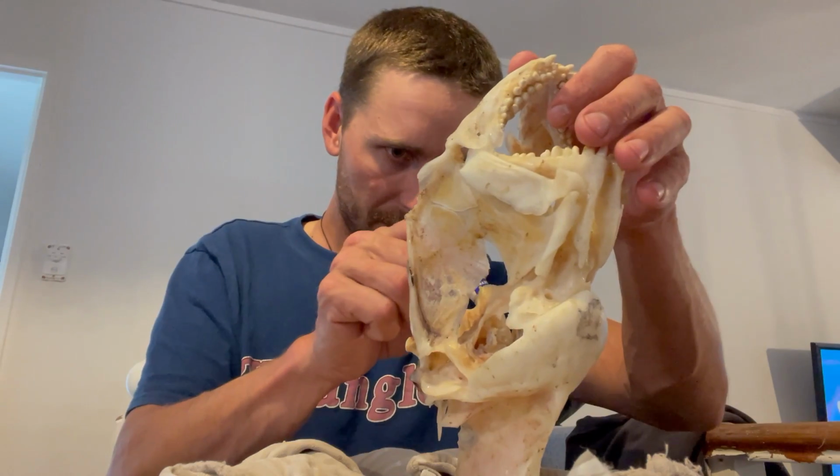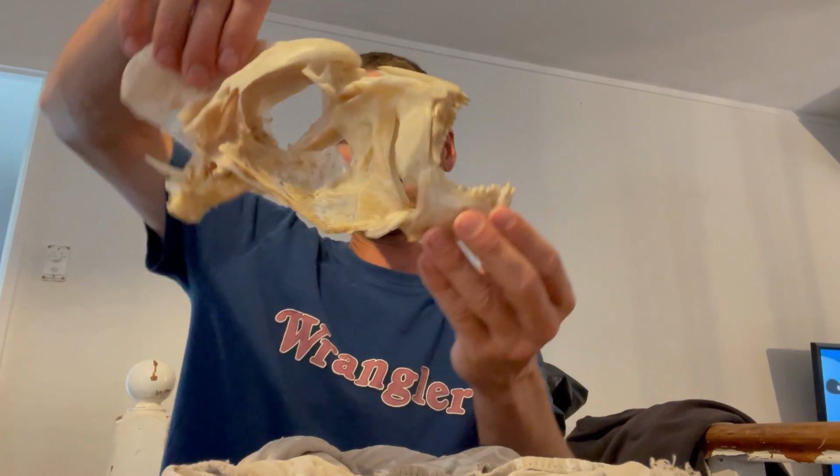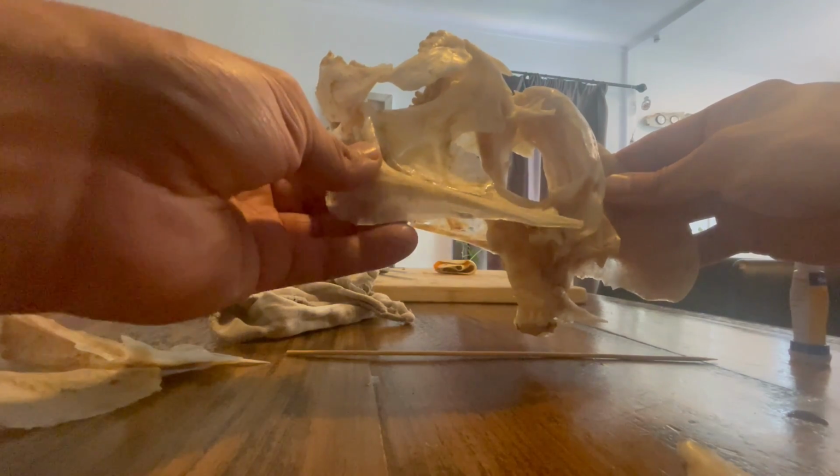So that's pretty much everything tacked into place now. We're just going to go around and add some extra glue to make sure everything's super strong. Last finishing touch is to get the gill plates on either side. And that's pretty much it.